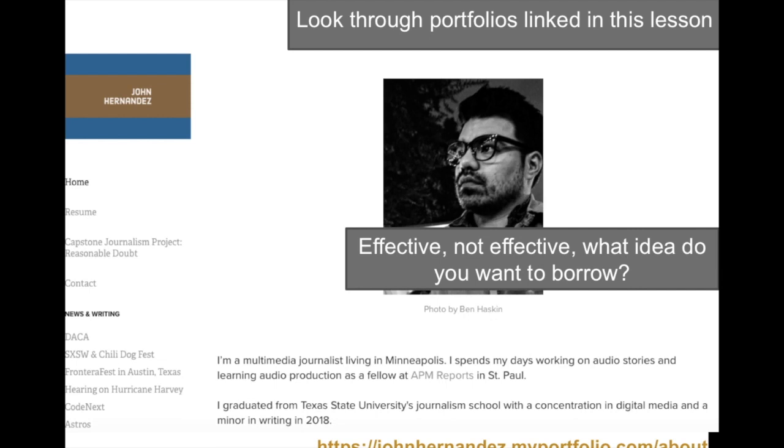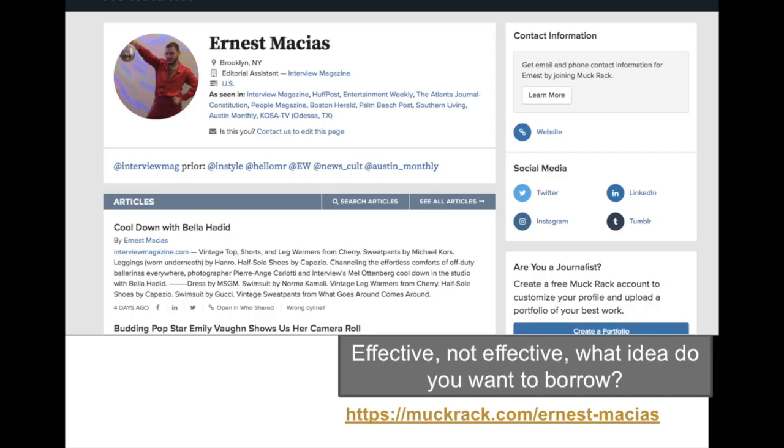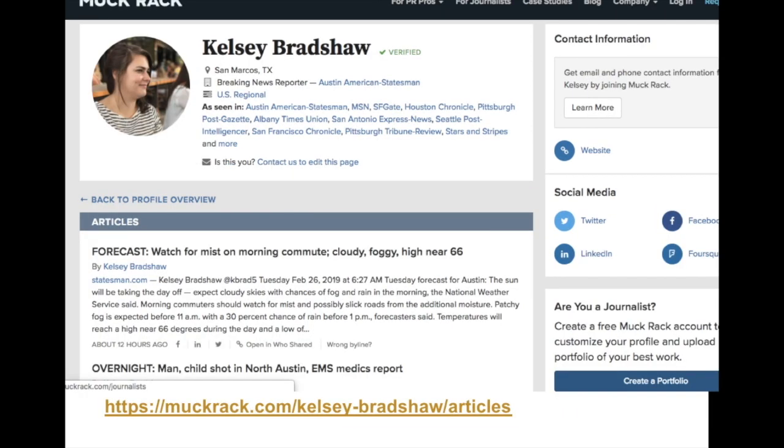Look at the portfolios of professionals and see, you can sort of cherry pick elements that you like, and you can also identify items that you don't like and things that you would like to avoid. So I've listed a few of them for you. John Hernandez graduated recently. Ernest Macias is working in New York at Interview Magazine. He's got a fairly robust LinkedIn page.